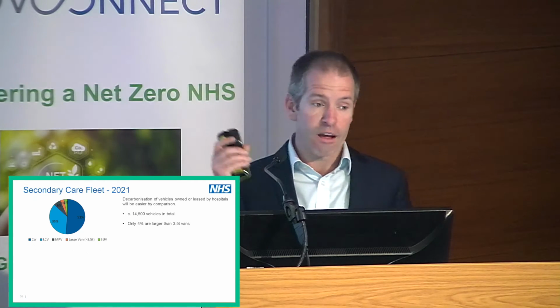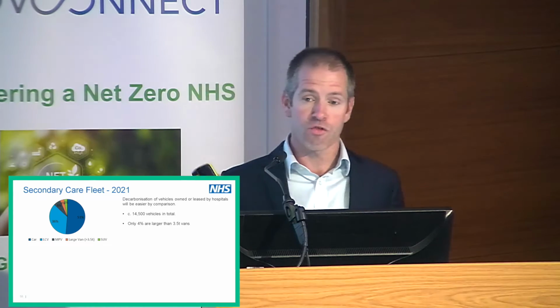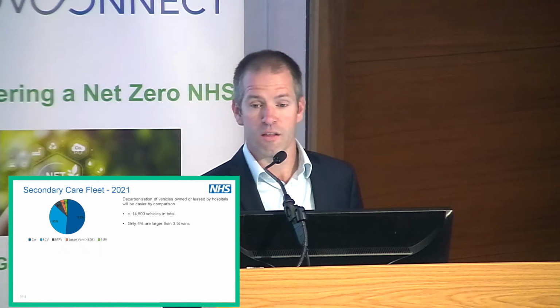In terms of the secondary care fleet, then the cars and vans that hospital trusts own, this will be quite a straightforward job by comparison. The NHS has 14,500 vehicles that it owns or leases outside the ambulance fleet.